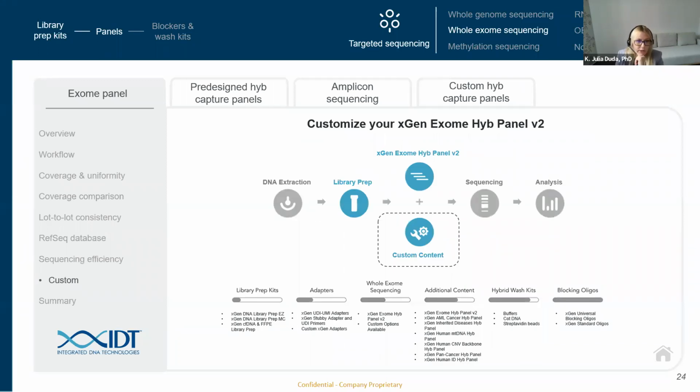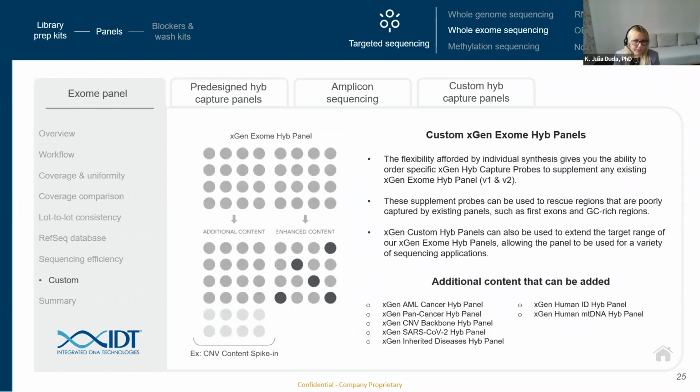Additionally, our workflow allows for flexibility and customization of the exome panel, and this is also true for any other panel that we provide, either pre-designed or custom. The flexibility comes from the fact that we synthesize probes individually, and that allows users to order specific probes to supplement any existing panel. These supplement probes can be used to rescue regions that are poorly captured by existing panels, by enhancing their performance, or they can be used to extend the target region of the existing panel.